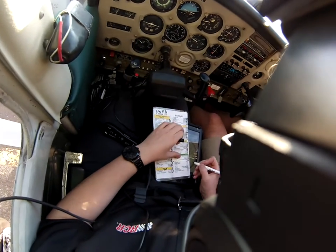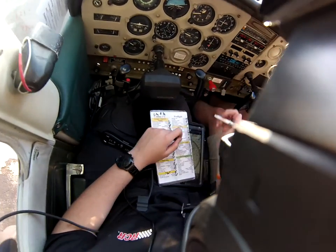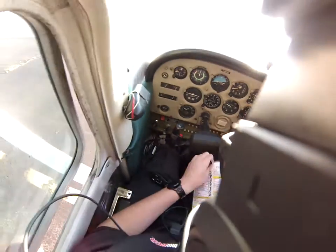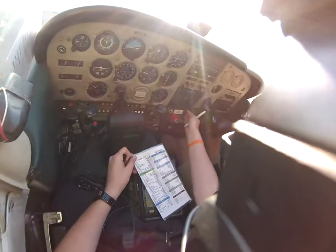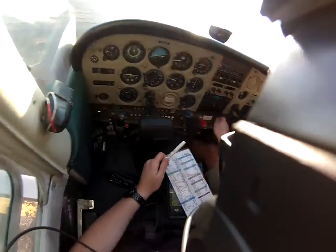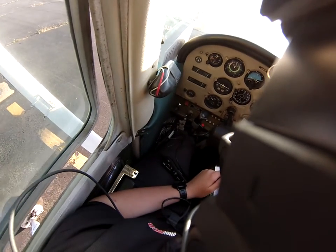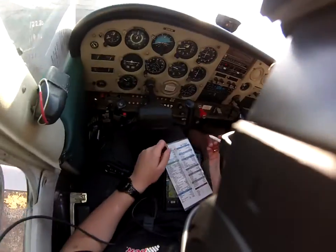Maybe. Okay, clear prop, master switch is on. Throttle is 1,000. Pressure is good. Fuel radio is 800. Pressure still. Transponder is 5. Flaps are coming up. Okay, favoring 2-4 today. Ammeter's charging, flaps are up on the left, up on the right, and indicating up.